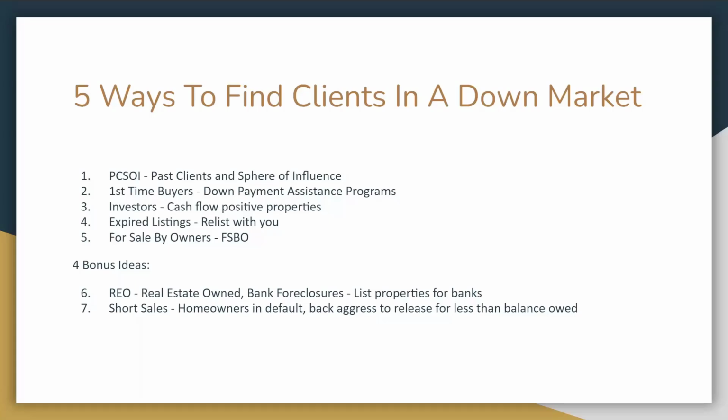But the bank is going to take less than what they're owed. You have to go get the bank's agreement on that, and that is what a short sale comes down to. It will close and you will get paid. It's pretty amazing in that regard.